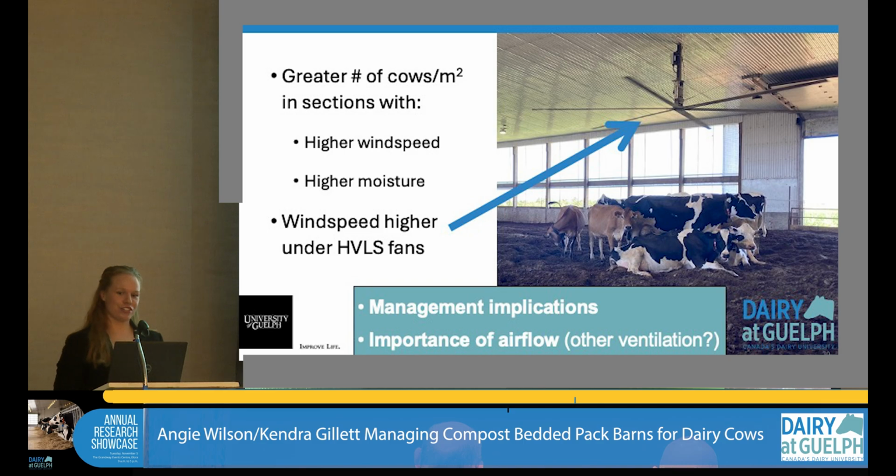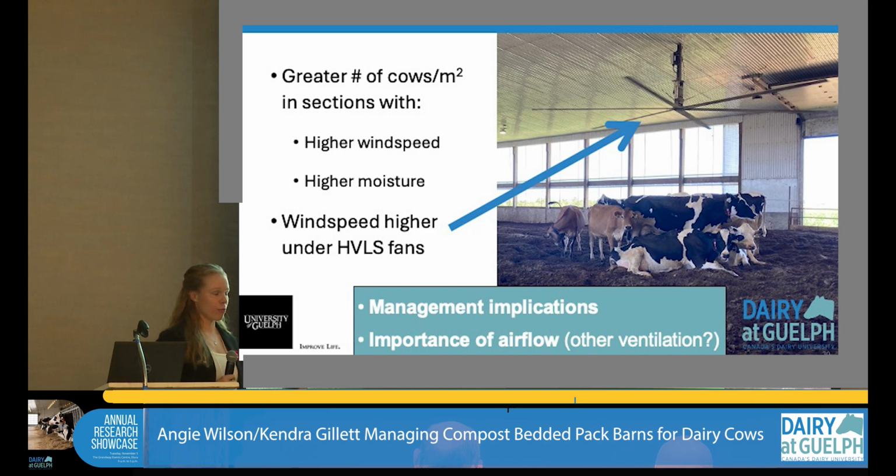This has implications for management. So if airflow is higher in certain areas of the pack, and cows are seeking air movement to help mitigate heat stress, for example, this can create an uneven density of cows across the pack. Certain areas may become too wet, like higher moisture content directly under the fans, and other areas that don't have cows may become too dry. And both of those negatively affect composting.